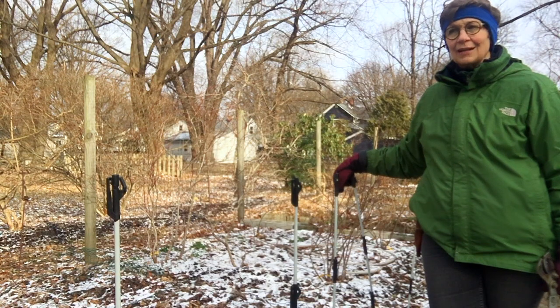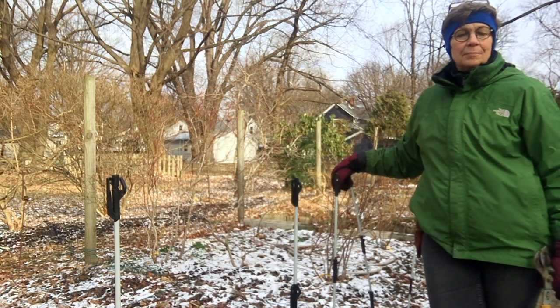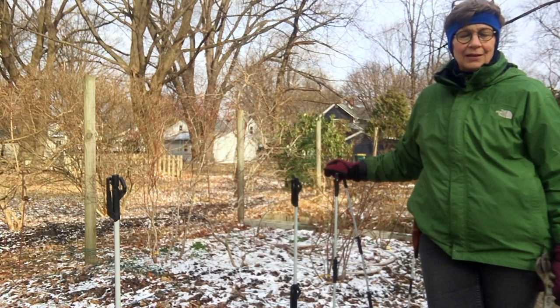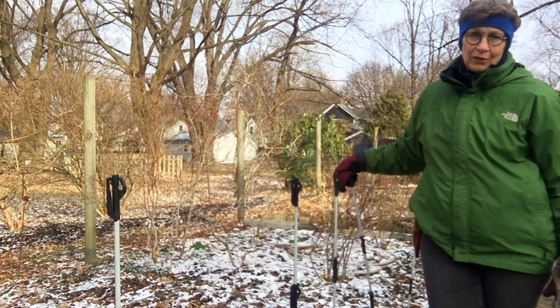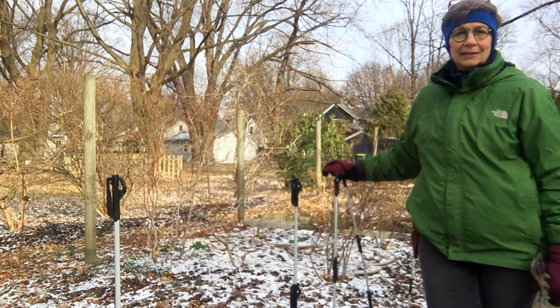I've since protected everything. There's also a bay laurel that I'm leaving because the bay laurel perfumes this whole back area, and sometimes scent wins out over eating. So that is going to stay. I'm going to prune that up today.